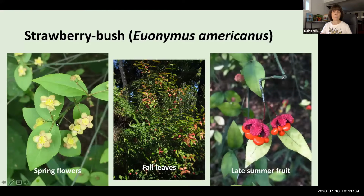The plant starts out in the spring with these really diminutive, very subtle, charming flowers. And in the summer, these develop into really stunning fruit with these brilliant coverings and then almost a day-glow orange seed underneath. In the fall, it also develops really attractive foliage.